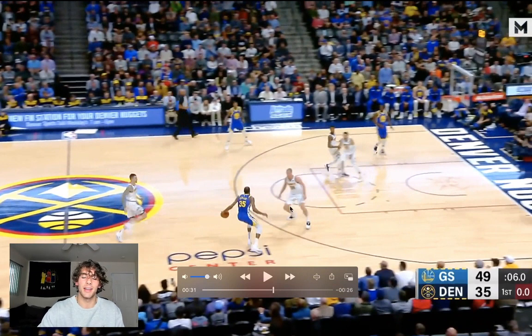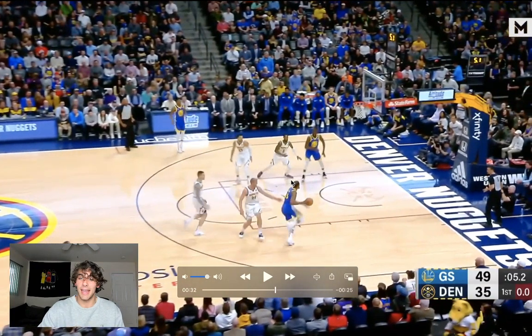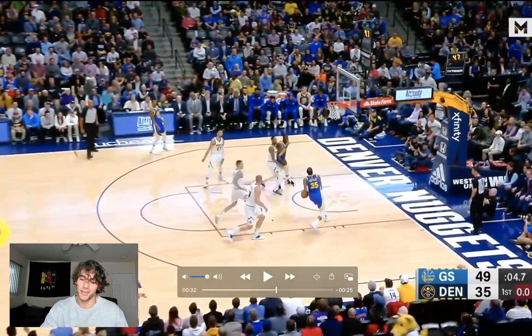He can pull this. He has someone right here. But knowing that Mason Plumlee has to respect it, the only shot blocker on the court right now, and it's just Kevin Durant's too athletic. He's able to use his dribble and handle, which is exceptional for a 7-footer.